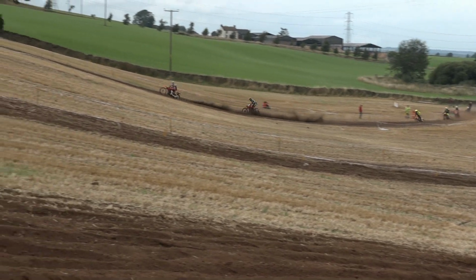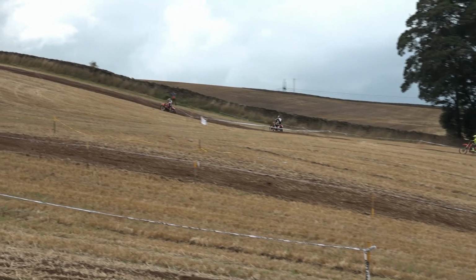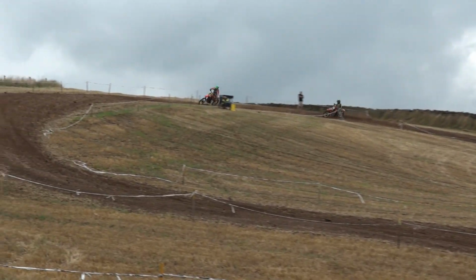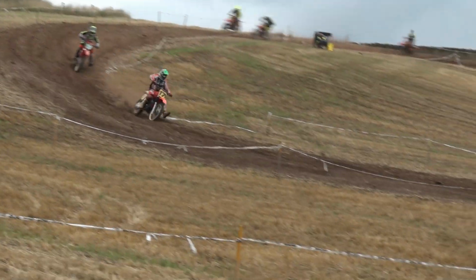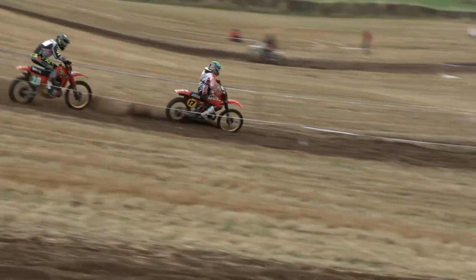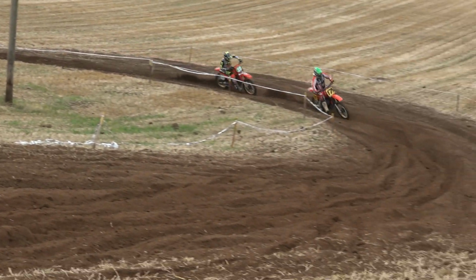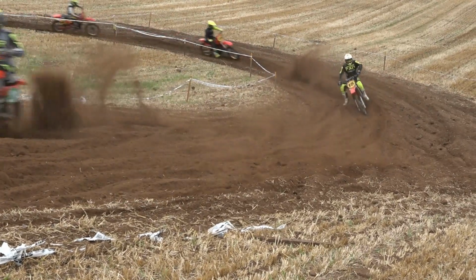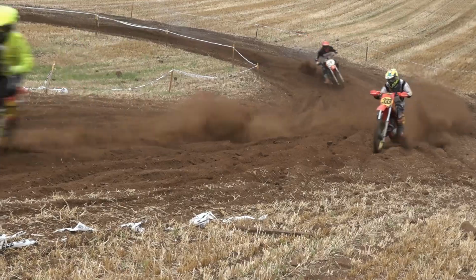And although this is of course a combined age group in this race, they will of course be placed into their appropriate age groups when they cross the finish line on the last lap. But at the head of the pack right now, it looks like it's number 175. That's Ryan Glendinning, and in second position there, that looks like Daniel Edgar, and it looks like Daniel's riding a borrowed machine in this race.